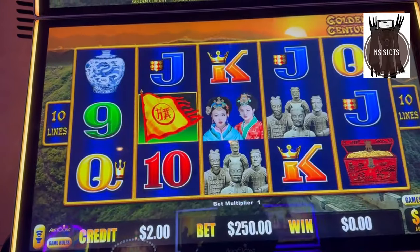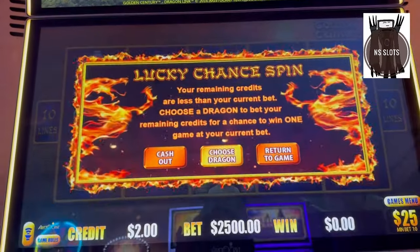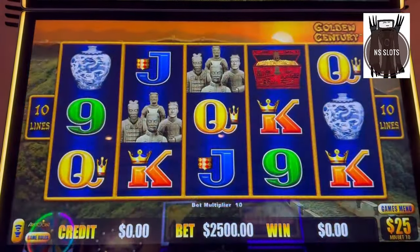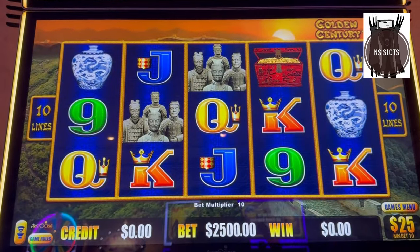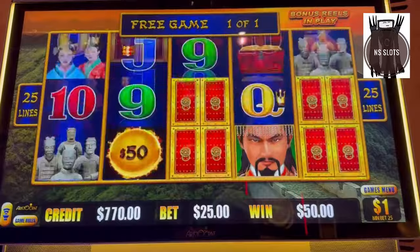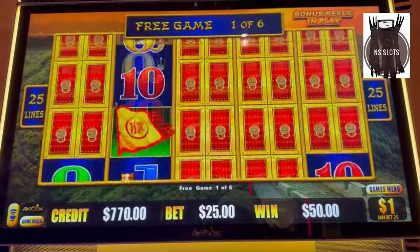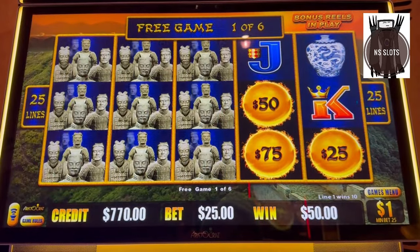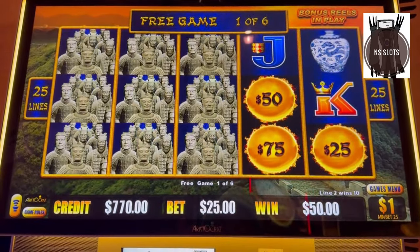Let's do it. 2500. 2500. Lucky chance spin. Nothing. All right, let's put another 1000 on here. Oh, look at this. Open up. Those with 9 orbs, that would have been nice.